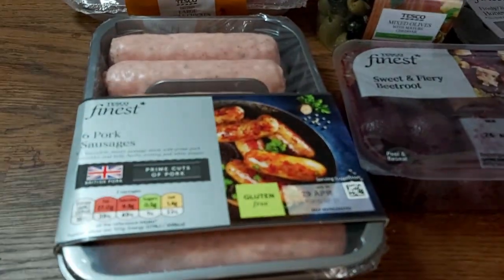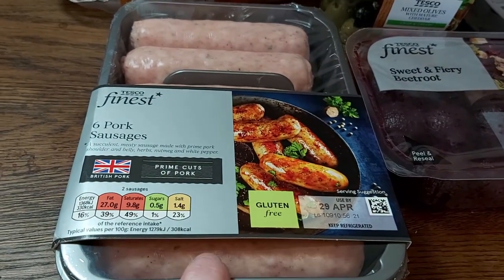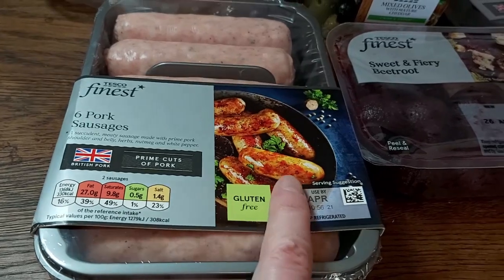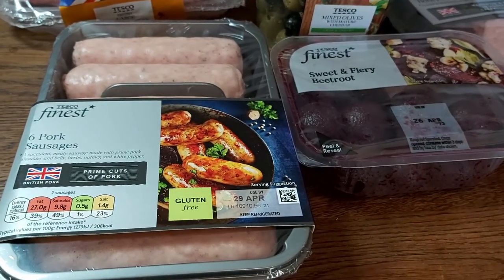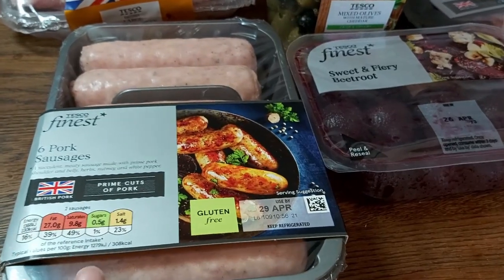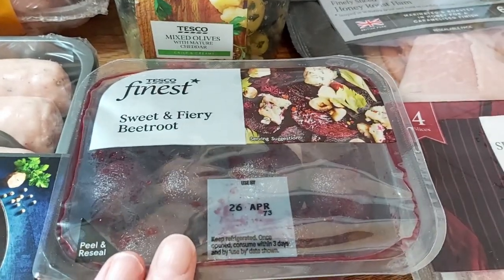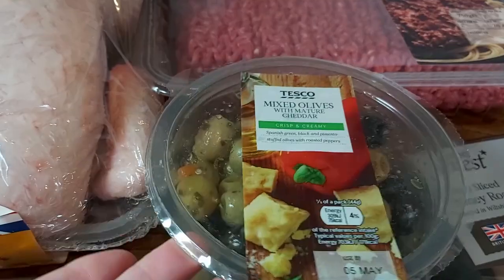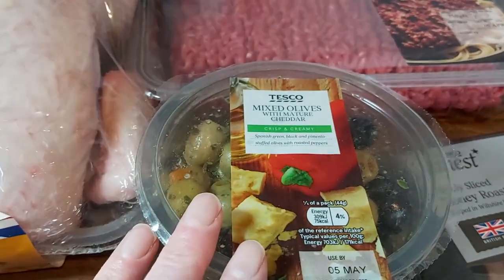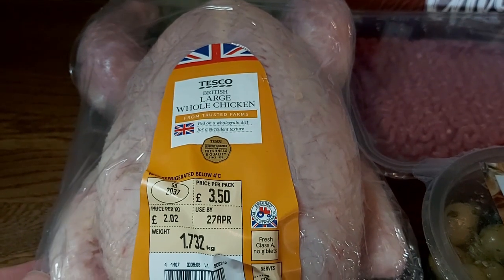So the first thing is I got some pork sausages. These are the Tesco Finest pork sausages. They are gluten-free and they are really yummy. So I think we're probably going to have sausage and mash, then some sweet and fiery beetroot, which I like very much, as you know, then some mixed olives, and there are a couple of packs of those, and a British large chicken, and that's for a Sunday roast.